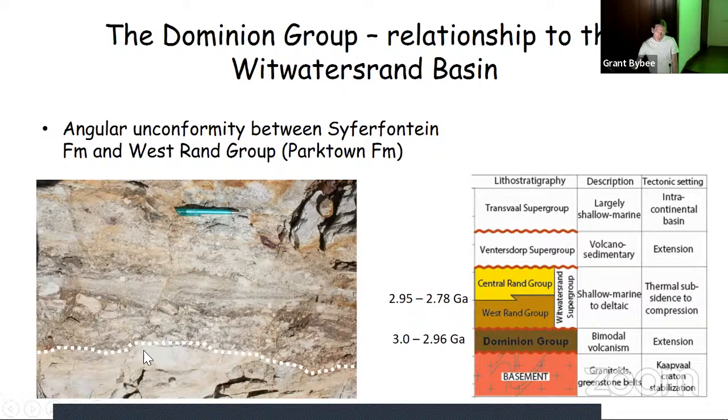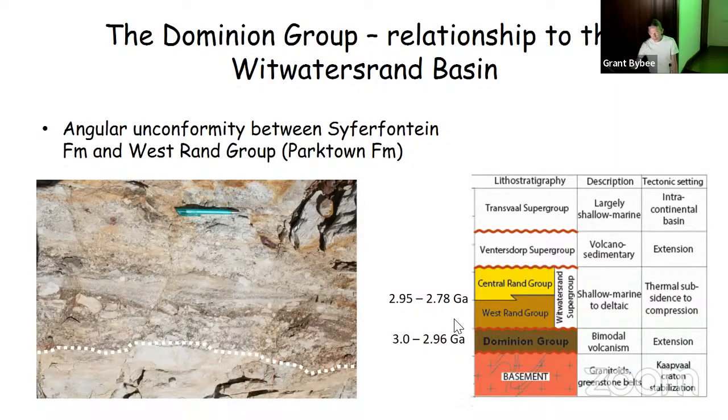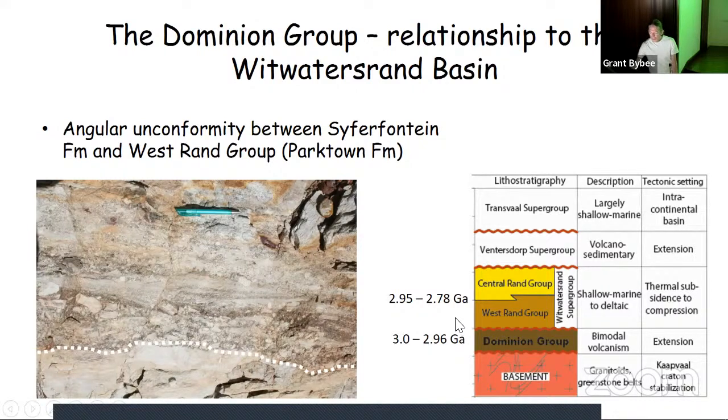Regionally, we can observe an angular unconformable relationship between the Dominion group and the West Rand group. And at least our work did allow us to somewhat more tightly constrain the deposition of the West Rand group, because it must have started after the volcanic activity dated at 2.96. So West Rand group deposition started at some point, maybe 2.95 or even younger.